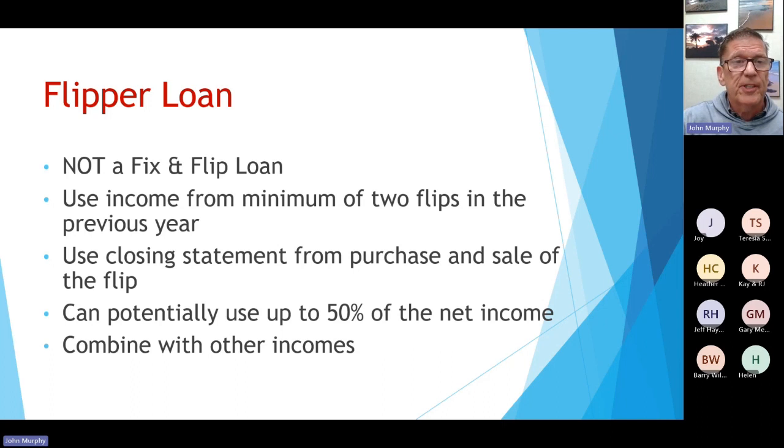A flipper to us in this particular case is defined as somebody who's done a minimum of 2 flips in the previous year. So if you did 1 last year, you don't qualify for this. If you did 2 or more, then you can potentially qualify for this form of income.